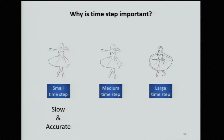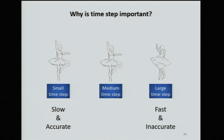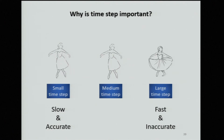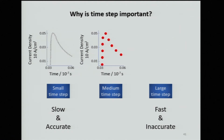And if we use a very large time step, yes, we can increase the simulation to be faster and faster, but we lost a lot of details in between. And this is the same in our computer simulation as well. If we use a small time step, it is slow but accurate. But if we strategically skip some points in between, we will be able to replicate the result but using less work to do.